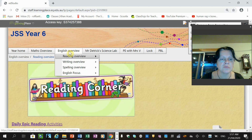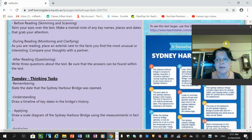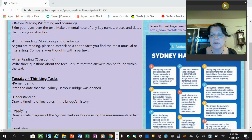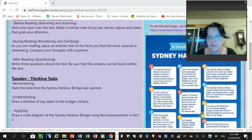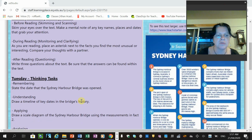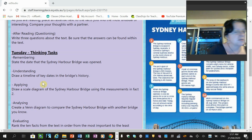Okay, but the actual reading lesson that we go into for week 1 is the one on the Sydney Harbour Bridge, and we read that yesterday. I'm not going to read it again today, but if you want to go back and have a look at that, you probably should take some time and read it again to get that into your memory.